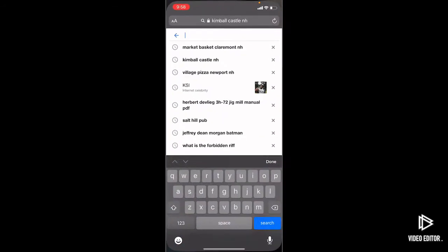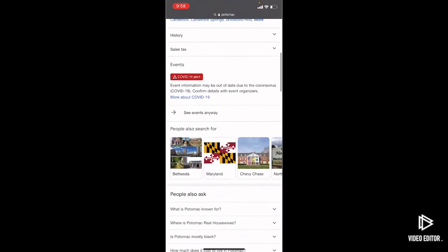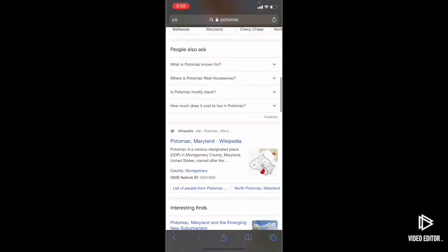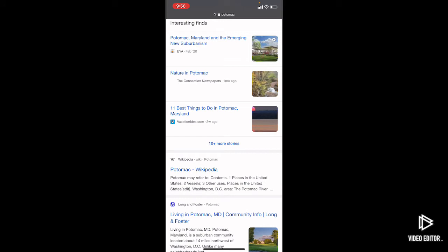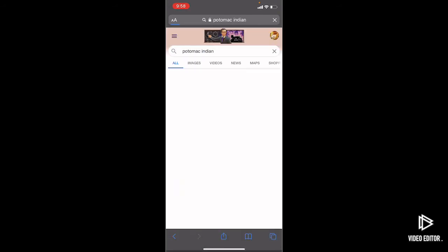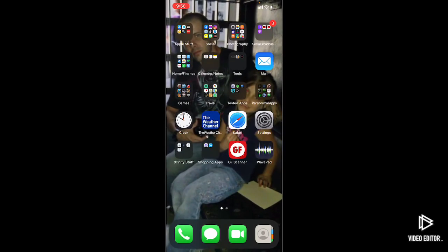Alright, so I want to see Potomac. So, Potomac is a city in Maryland. Nature Potomac, I refer to United States, vessels, other uses, vessels, okay, so there's vessels. Okay, so the Potomac Indian is a type of car. Okay, so I knew that there was a Potomac Indian. I wasn't exactly lying about that. There was a Potomac Indian as a type of car. Perhaps that's what I was thinking of.